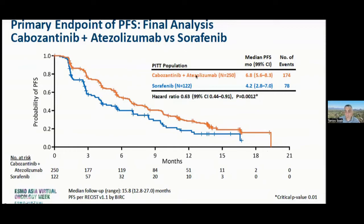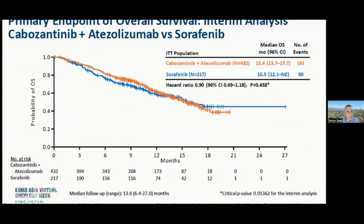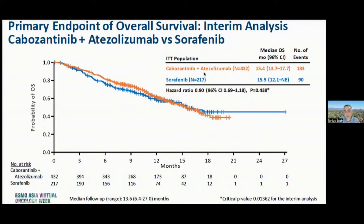So at least the hazard ratio may move. I mean, the medians are going to be where they are, but the hazard ratio may change with time, probably less interesting with time. When we look at the overall survival, not much of a difference between cabo-atezo versus sorafenib, 15.4 and 15.5 months. Now, this is pretty high for sorafenib.